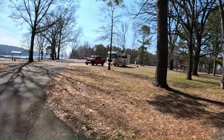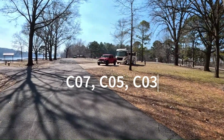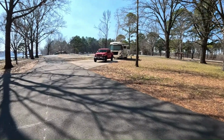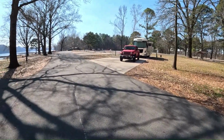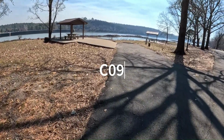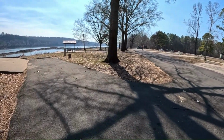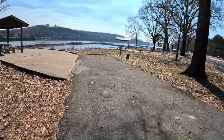This area over here on the right hand side, this is C7, 5, and 3. These are all brand new pads that they've built. They will handle big rigs, as you can tell. Nice and level. They fixed these up after the flood. On the riverside, starting with C9, these are all slanting toward the river. This is going to be the most level of the ones we have here other than C2.